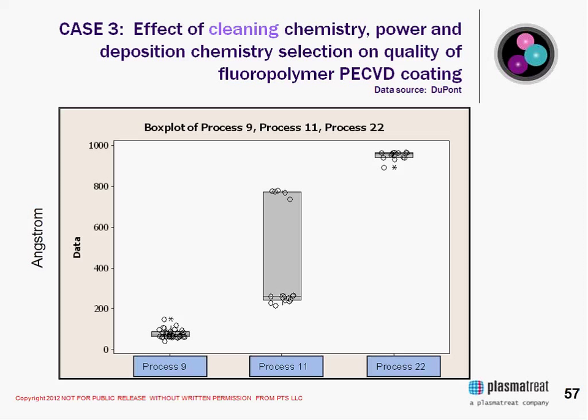Sometimes one of the things I didn't mention is a lot of people come and they just think plasma, you turn a knob, you put something in, boom, it works. And if it doesn't work, they throw it out. And it's important to understand the versatility and the flexibility of the technology.